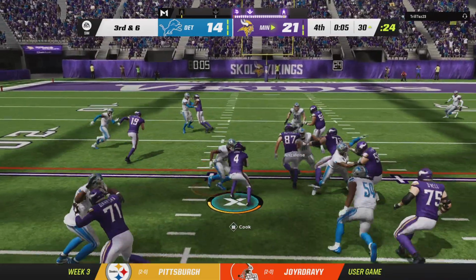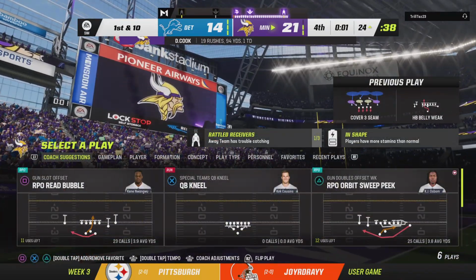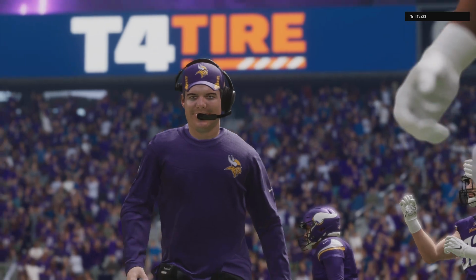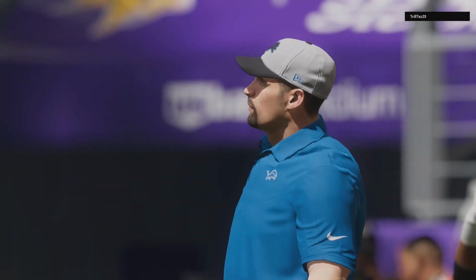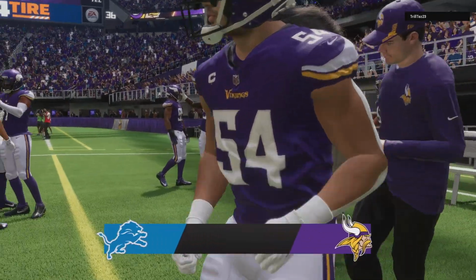3rd down, here's a run by Cook. And he gets the first down here as he's taken down at the 24. So the final seconds have ticked away in this Minnesota victory, and they were spurred on by a strong performance in that 4th quarter as they held their opponents off the scoreboard.